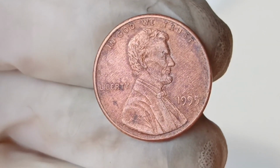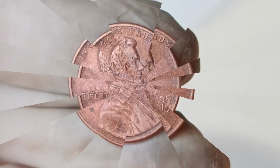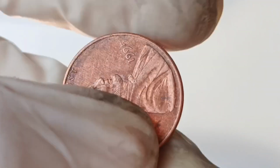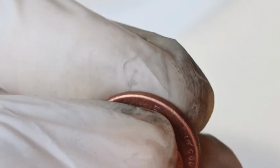The good news is that identifying a double-die penny isn't as difficult as you might think if you know what to look for. First, examine the word liberty closely. If you see any doubling or thickening of the letters, that's a strong indicator that you've got a double-die error. You should also carefully check the date and the lettering around Lincoln's portrait.